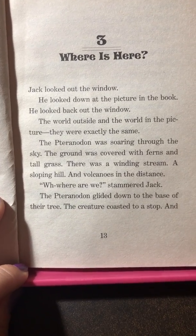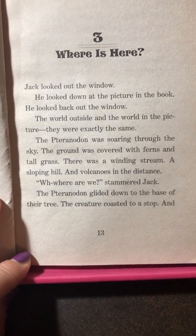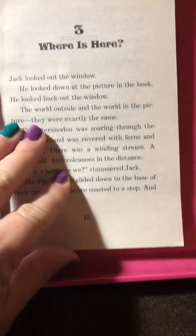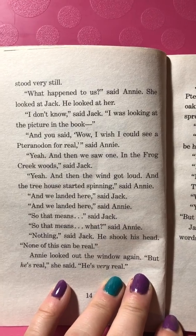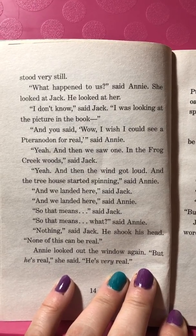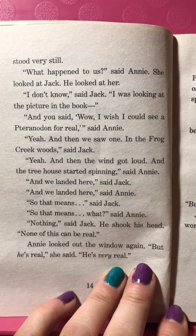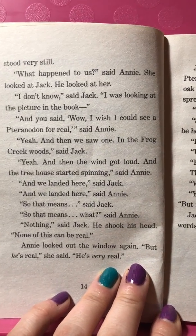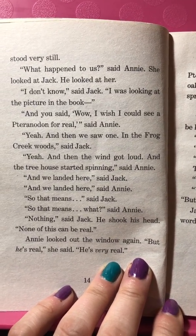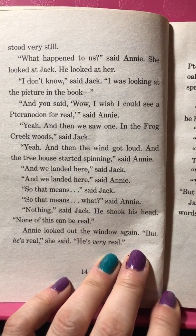"Where are we?" stammered Jack. The pterodon glided down to the base of their tree. The creature coasted to a stop and stood very still. "What happened to us?" said Annie. She looked at Jack. He looked at her. "I don't know," said Jack. "I was looking at the picture in the book, and you said, 'Wow, I wish we could see a pterodon for real,'" said Annie. "Yeah, and then we saw one in the Frog Creek woods," said Jack.